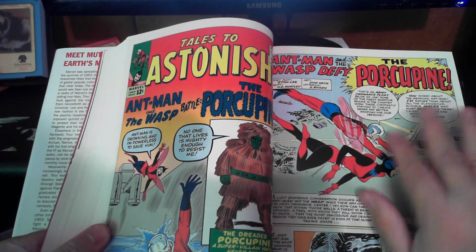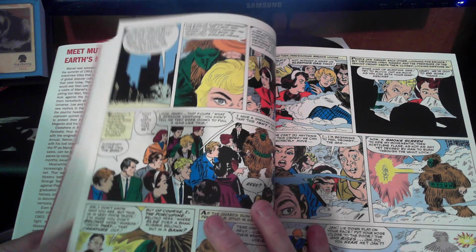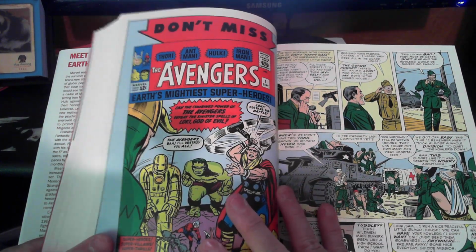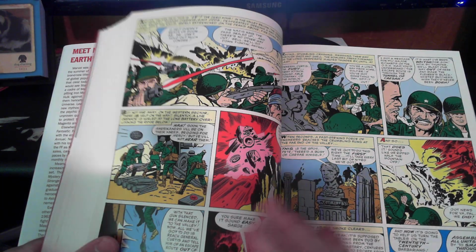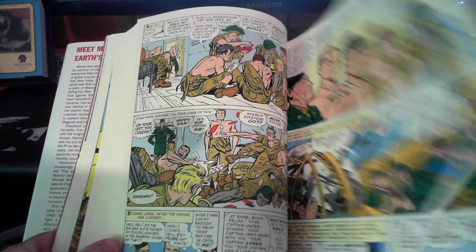Okay. The Porcupine. Oh, no, not a character. But, what the heck? And you can see sort of nobody was really thrilled with that book. Don't Miss the Avengers. See, they put that in an ad. That's also in Sergeant Fury #3. Go get 'em, Howlers. What was amazing about that, too, is it was a completely integrated group.